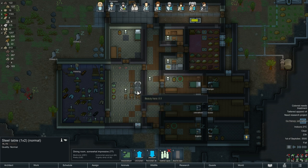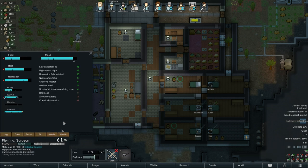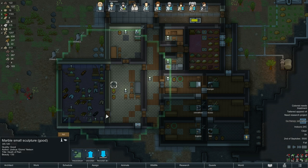If you can make this rec room extremely impressive, all your colonists will be getting a buff for very, very little effort. It's certainly worth bearing in mind. See? Somewhat impressive dining room. It has actually gone up by one. So, yeah, it's worth doing. Bear that in mind. Art is good.